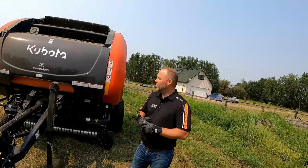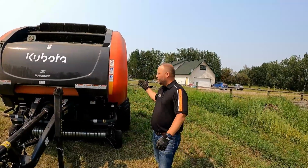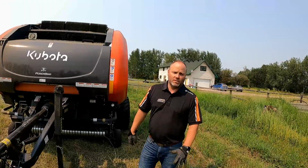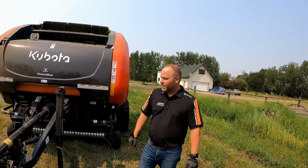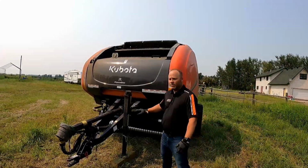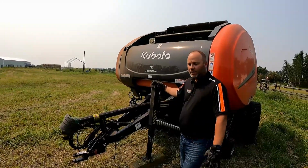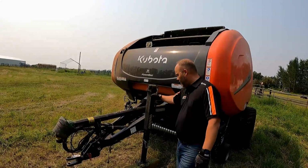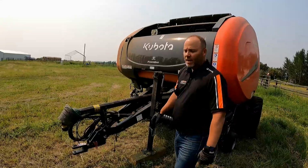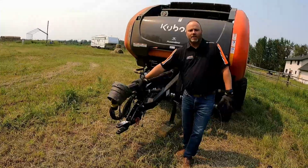And we're going to do a quick overview, just a little walk around here on Kubota's new 2021 BV4580, which is our dryland 5x6 baler. A couple of new updates for 2021 that we were pretty impressed with. We've got a brand new jack system here for 2021. Just way more stable, a lot easier to unhook and hook the tractor with the added stability of this guy right here. Plus now for 2021, we finally have our 1000 PTO option.